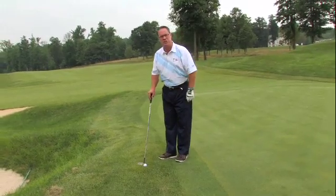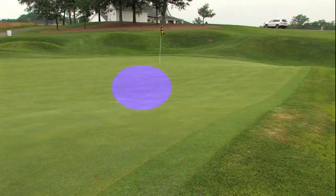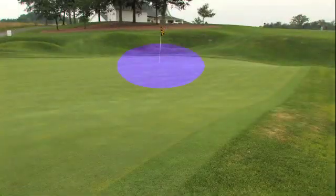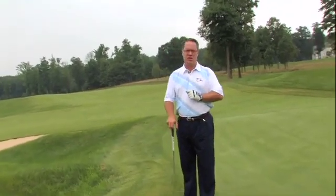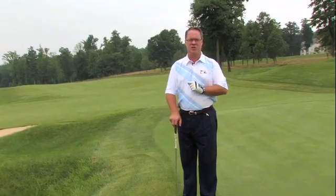So here's my simple routine when I'm chipping. Number 1, I see my target line. Number 2, I see a landing area. Then I see the ball rolling on that target line towards the cup, and I also see an area where I want to leave my ball in case I miss the chip shot to give me an easy putt. So let's see what happens. Well, I'll certainly take that shot. I can't guarantee that you're going to make your chip shots, but I can promise you this, if you follow this routine, you'll hit a lot of chip shots close to the hole.